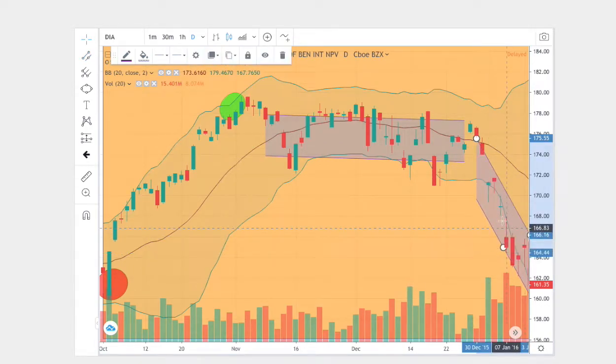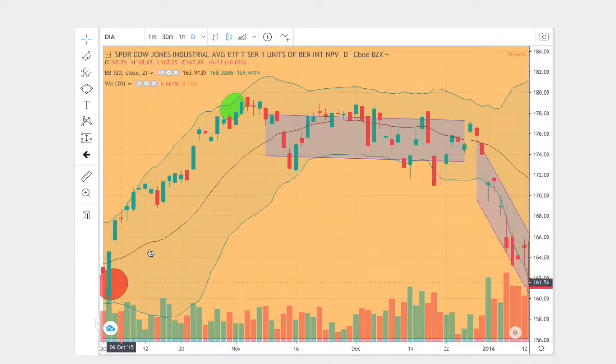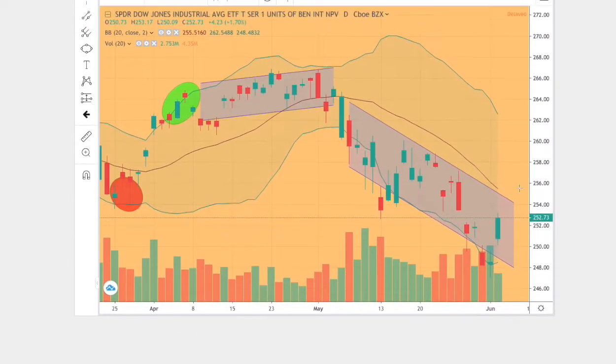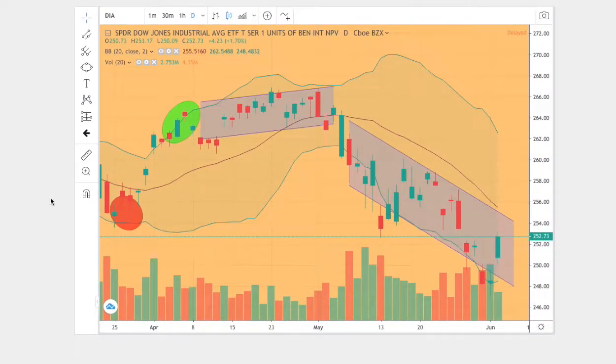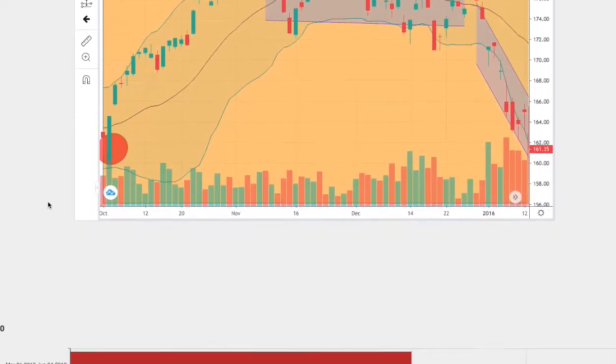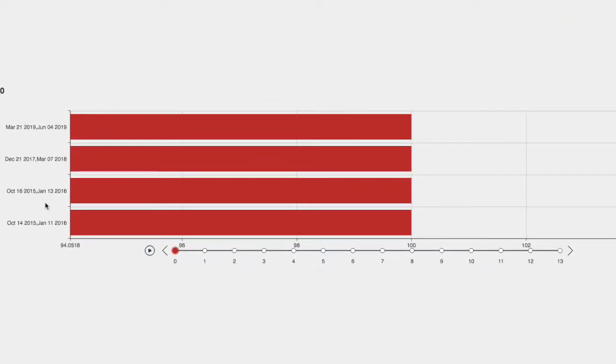So what we have here is 1, 2, 3, 4 points, and 1, 2, 3, 4 points. So there's reason to believe that the points and trends are similar. The outcome would also be similar. So let's head to the forecast model.